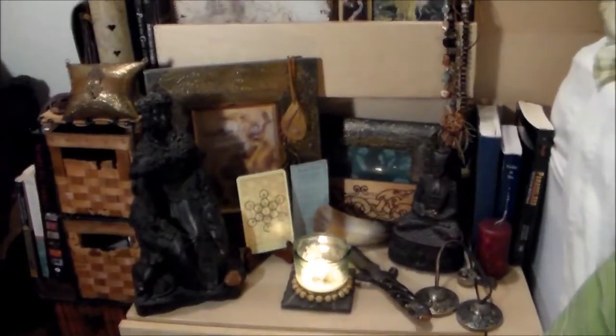And then down there is just some more storage stuff. I'm not going to go breaking into him. It's just candles and incense and probably some more crystals I've forgotten about. So, yeah, I think that about covers it.